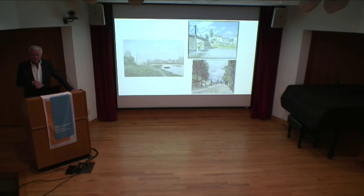Sisley had a different approach. He had a more comprehensive approach. He would actually circle a motif and do it from all 360 degrees, which was a very interesting way to go about this. So this bridge, which is in Villeneuve-la-Garenne, he does from the side with these nets drying in the sun.